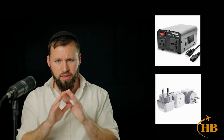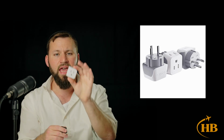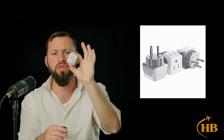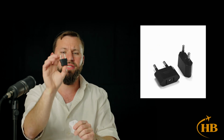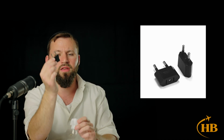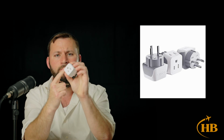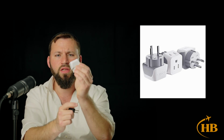Now, in regards to plug adapters, sometimes people will get mixed up between transformers and adapters, completely separate things. A transformer is a big box that will transform your 110 volts into 240. Adapters are these guys. I would suggest you buy a couple of packs of these guys on Amazon. They're quite cheap. Get these. Do not get these. They will not stay in the wall and they will break very quickly. These are stable. They will stay in the wall. They also have two inputs, so you can plug two things in at the same time.